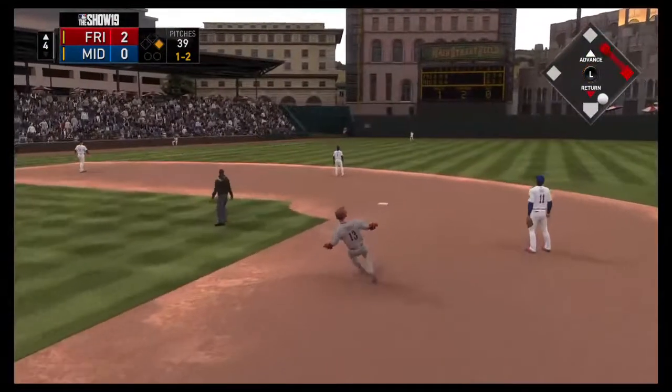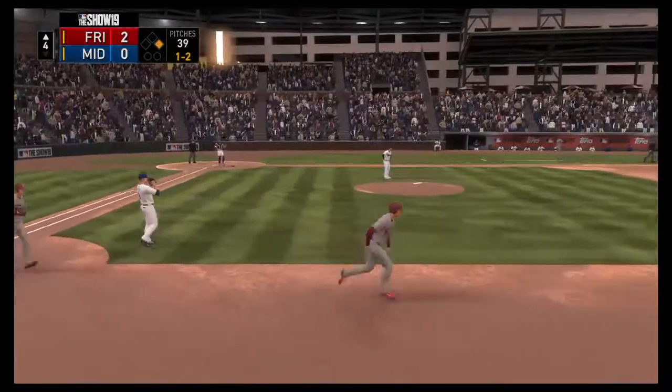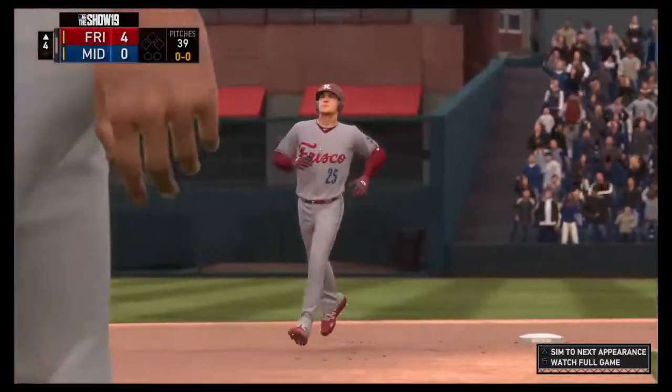Here's a fly ball, well hit. Alonso ranging back, still ranging back. Gone! Okay, I just have to make sure.